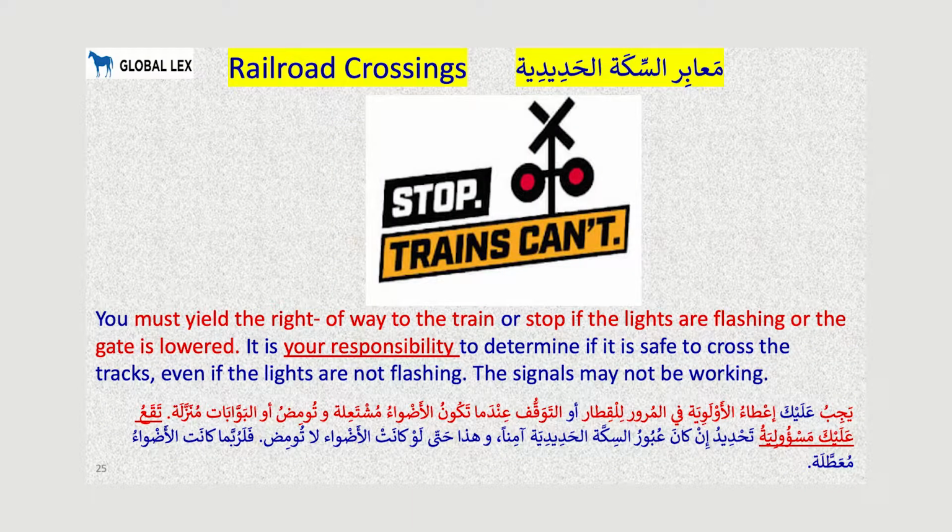You must yield the right-of-way to the train or stop if the lights are flashing or the gate is lowered. It is your responsibility to determine if it is safe to cross the tracks even if the lights are not flashing. The signals may not be working.